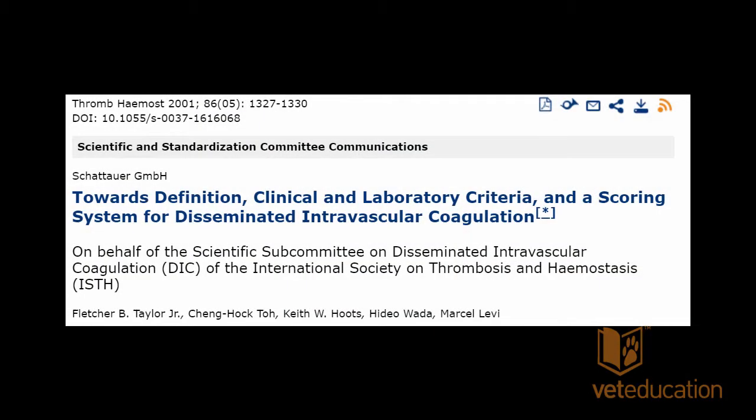So to start with, let's talk about this International Society on Thrombosis and Hemostasis DIC scoring system. Basically, this scoring system looks at things like platelet count, scoring a progressively higher score with decreasing platelet count. So the lower your platelet count is, the higher your DIC score for platelets is. Prothrombin time, again, scores higher with increasing prothrombin time above the reference ranges. Fibrinogen concentration, and also D-dimer, with an increasing score the higher the quantitative count of D-dimers was.